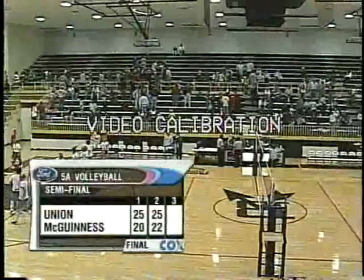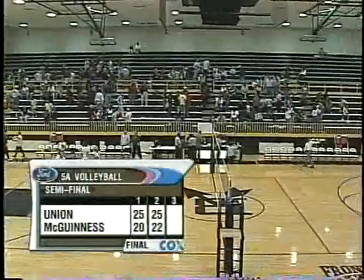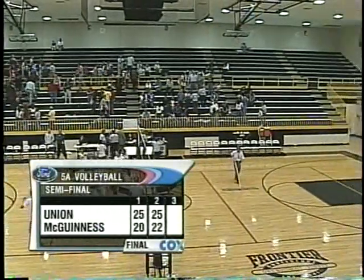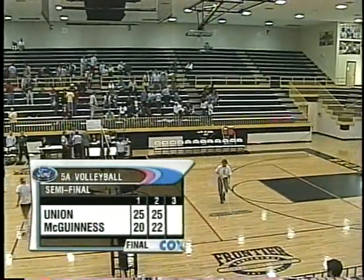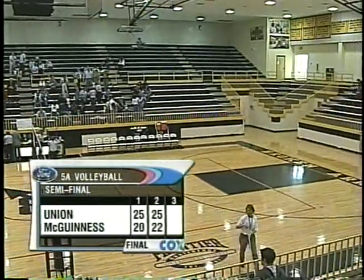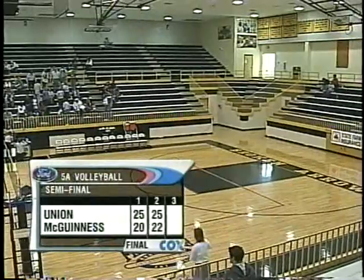Union takes out McGuinness two games to none in this match, a very impressive performance from Union. The stats aren't going to bear it out, April, but what will is their ability to actually make plays, and you'll see some of it here in the game summary. Not the most impressive percentages, but still, they made plays when they had to.